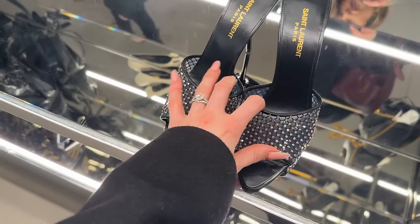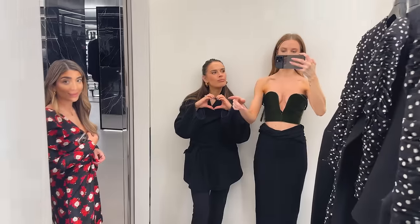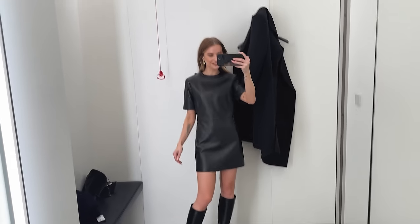I might have to try these. This is amazing. We found a few really great things. Amelia's found a really great dress. We're just waiting for another size. Obsessed with this. Okay, we were literally just about to leave the store and they've obviously put this back from someone else. It's a full little black leather dress. I absolutely love it. I kind of love it with the black boots. But this is so my kind of dress. I absolutely love it.